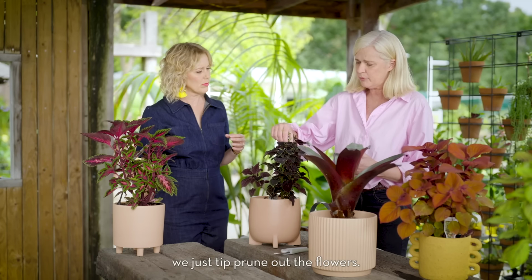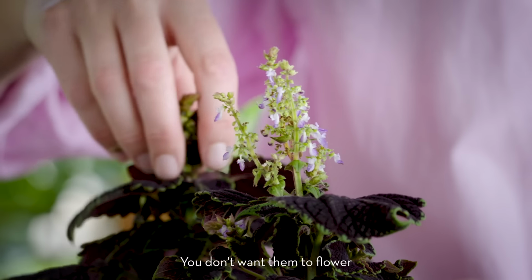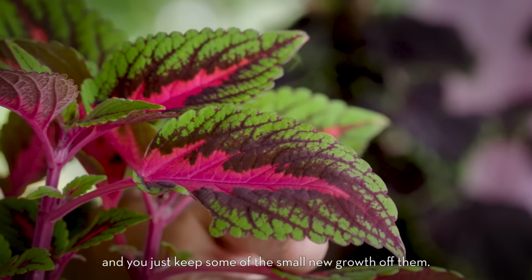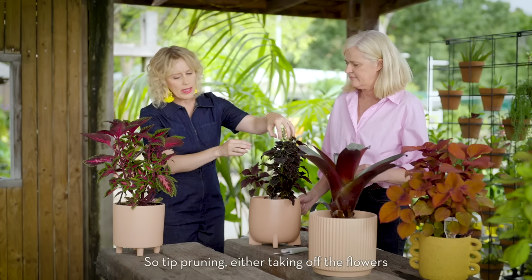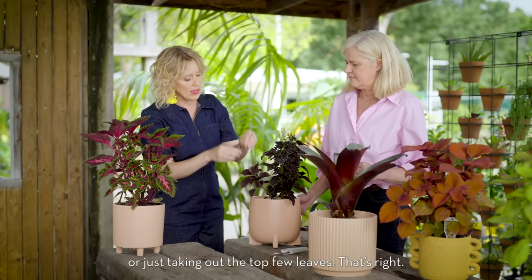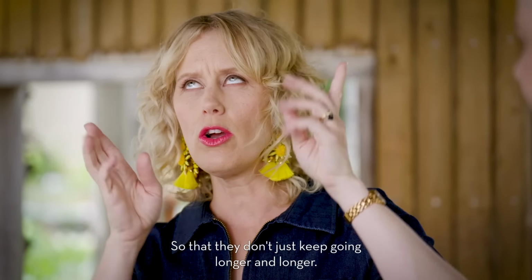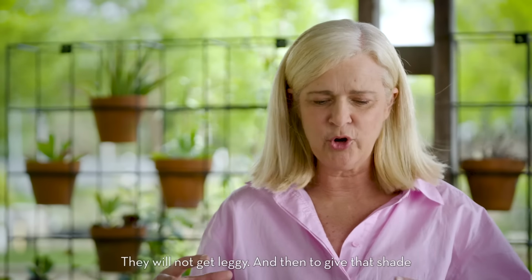We just tip prune out the flowers. You don't want them to flower, and you just keep some of the small new growth off them. So tip pruning, either taking off the flowers or just taking out the top few leaves. That's right. So that they don't just keep going longer and longer, they thicken up. They will not get leggy.